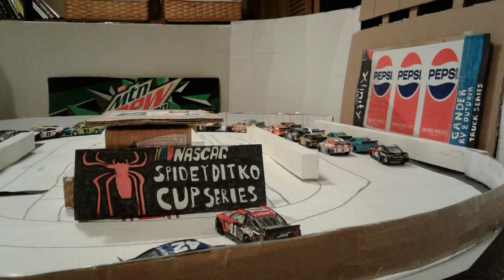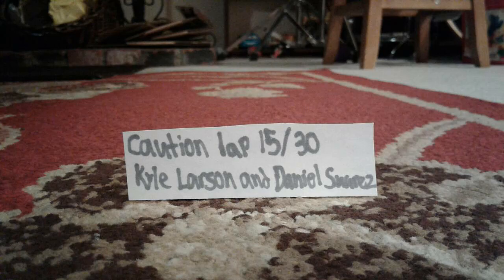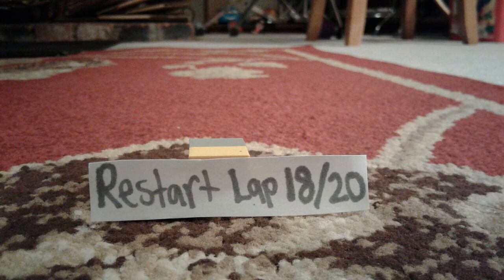Another one. It's Suarez and Larson. I was just talking about Matt DiBenedetto's really good day, but now Kyle Larson and Daniel Suarez wrecked here on lap number 15 of 30. A lot of chaos so far, and we haven't even gotten to the halfway point yet in this race, which will be at lap number 20. But I was just talking about Matt DiBenedetto and his great run, and I believe that he's inside the top 10 so far.